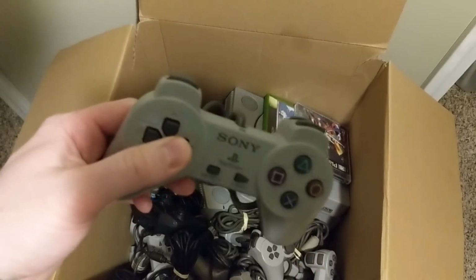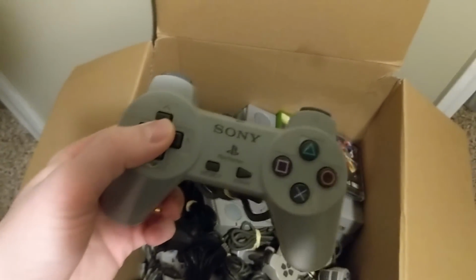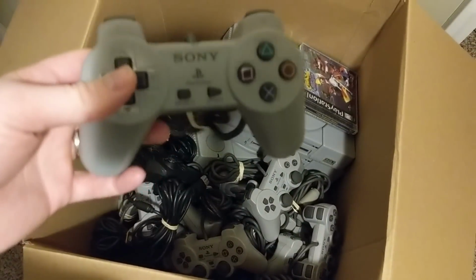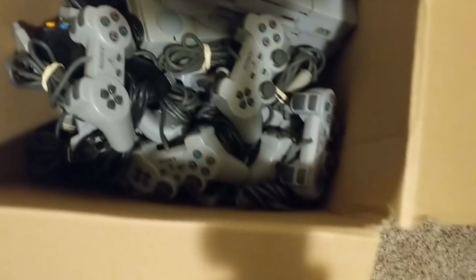I think customers would appreciate having two good Sony controllers, even if they're not DualShock, compared to one. Maybe about an even trade-off. Let me know what you would prefer if you were a customer. But yeah, that's what I'm going to get to for now.